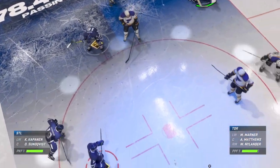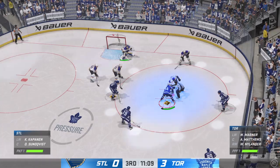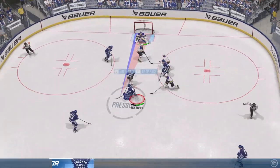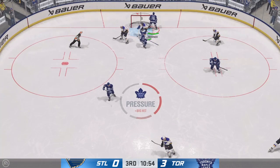Toronto's man advantage shooter will take to the ice for the first time tonight. Well, they've earned their first power play of the game. A tone setter right here and an opportunity to look at the coverage on the setup. Slides it back to the blue line. Nice save off the tender's pad.